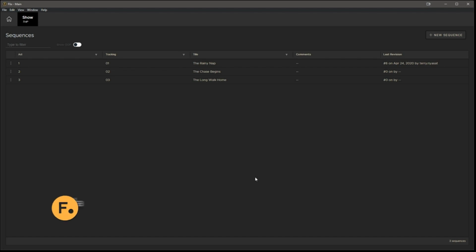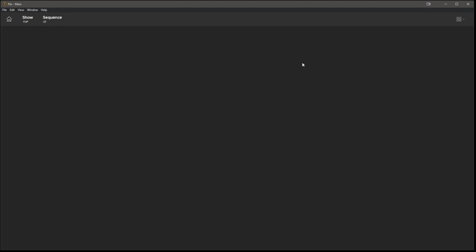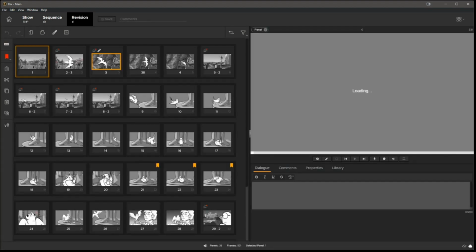I'm back wearing a different hat. I'm now the production coordinator, and what I want to do here is make sure that all the feedback has been addressed before I send this off to editorial. So I'm going to navigate into the sequence and find the revision where it says that the feedback has been addressed, and now I'm inside of the sequence.